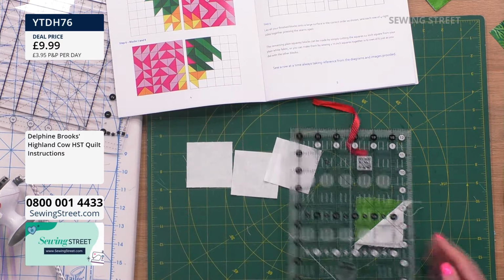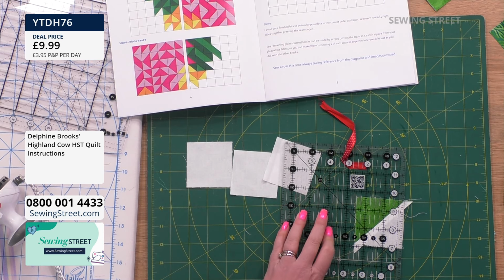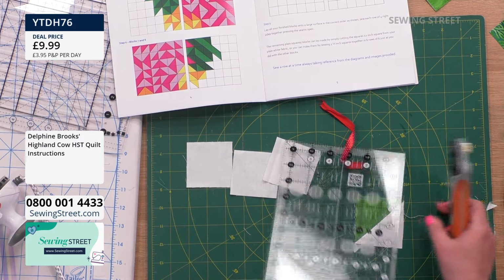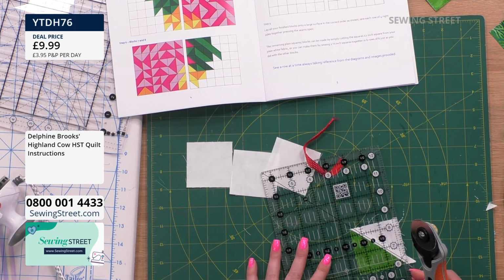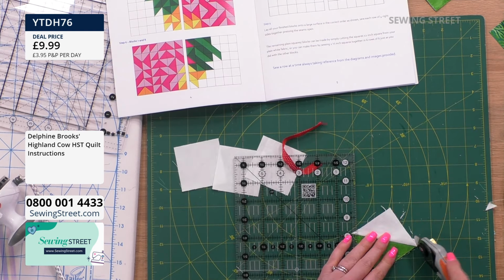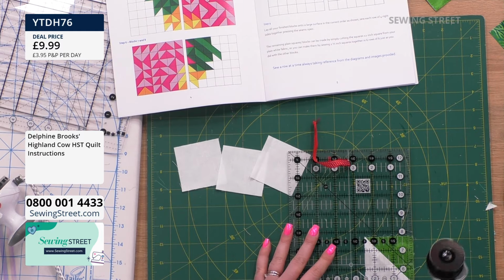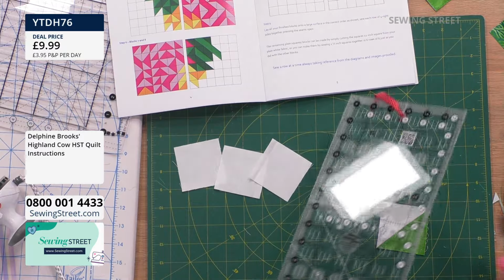So once I've made them all, I have to trim them all down then? Not so much trim them down, but to get rid of the dog ears and to just square up, because things can always shift no matter how accurate a sewer you are at piecing, or even if you have prepped your fabric beforehand. It's just nice to tidy them all up, because the more accurate these squares are, the better the finish is going to be. Oh, yeah, definitely.